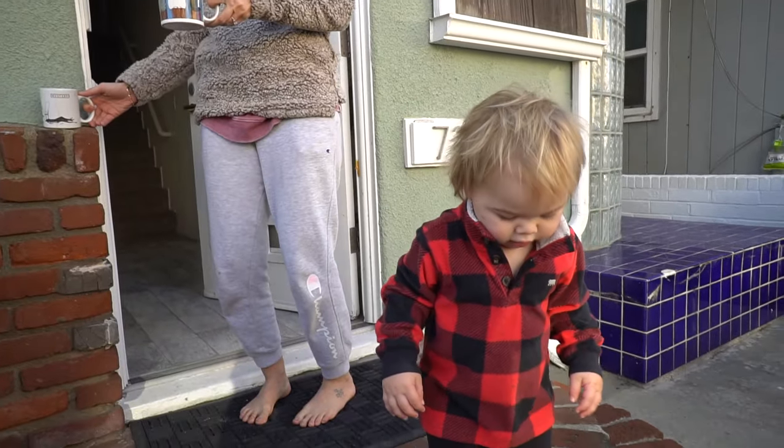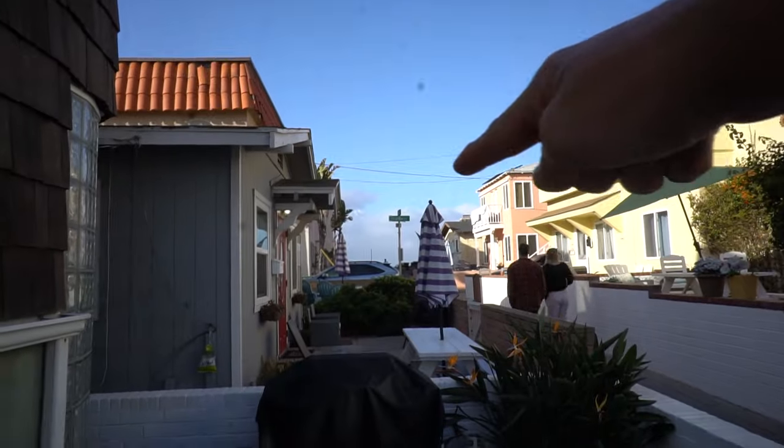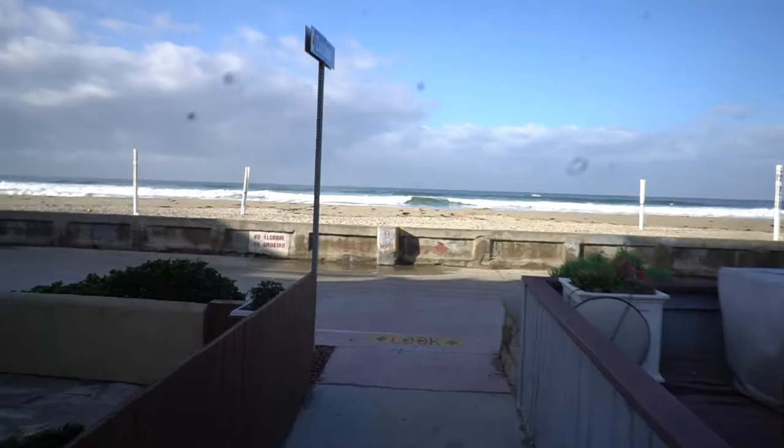Good morning. Getting ready to head to the beach for some coffee, which is right there, where that sign is. That's their boardwalk.